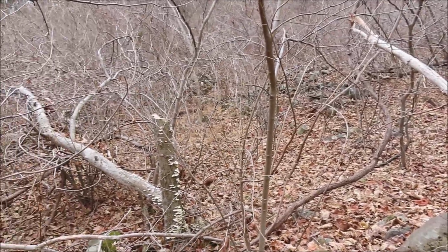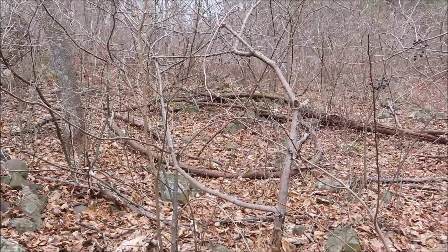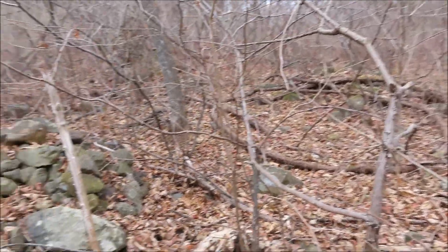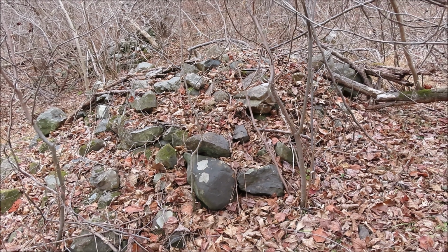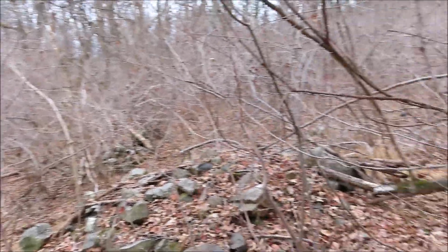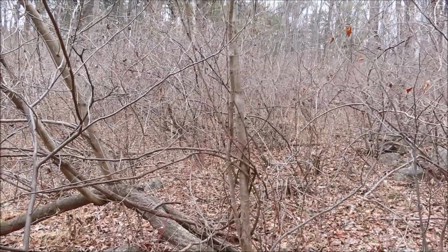But now this is a little unusual to see 1, 2, 3, 4 decent sized rock piles so close together. So there was something here that got torn down and they just piled the rocks up. Here's the back 2 rock piles I just mentioned. Here's one of them and there's one back there. Now that I'm back here, I see 1, 2, 3 more big piles of rocks.